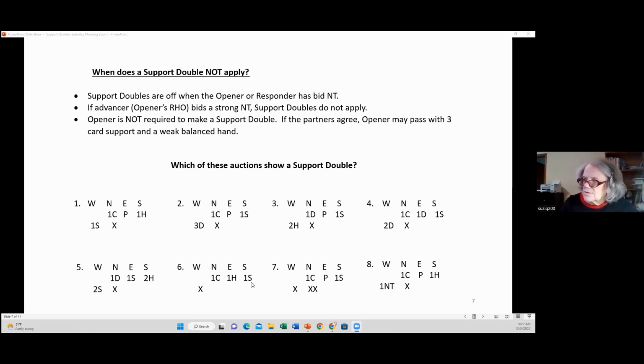For instance, North now knows that South has 5 spades, doesn't he? That's assuming you play negative doubles. Remember, 1 heart by the opponent here, 1 spade by South says, I have 5 spades. If I'd had only 4, I'd have used the negative double. What this particular bid shows here is that I don't have hearts, but I do have something in diamonds if you do.